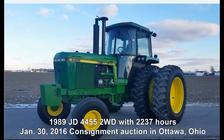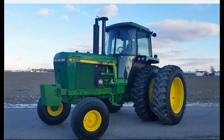It had been owned by a guy in South Carolina its whole life, and just recently purchased by some folks in Ohio. But they went and shot a video with the original owner in South Carolina, in hopes of getting the story out, because when people see a tractor like this with these hours, people say, wow, what's the scoop? So no better place to get it from than the guy who owned it, the original hours.